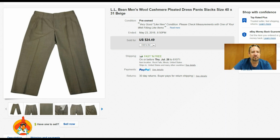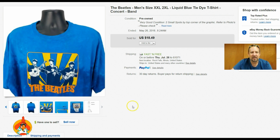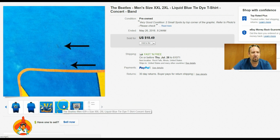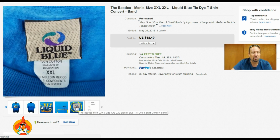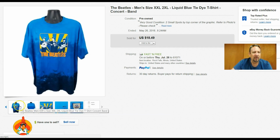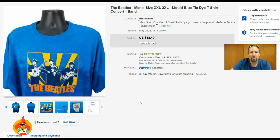This is a really cool shirt. Just an old Beatles tie-dyed shirt. I got $18.49 out of this. I probably could have got a little bit more, but I had a couple little stains on it, which I didn't notice. This is a Liquid Blue shirt. Oh, this is double extra large. Actually, I think I even wore this once. I'm pretty sure I actually wore this. It was just kind of a cool shirt.